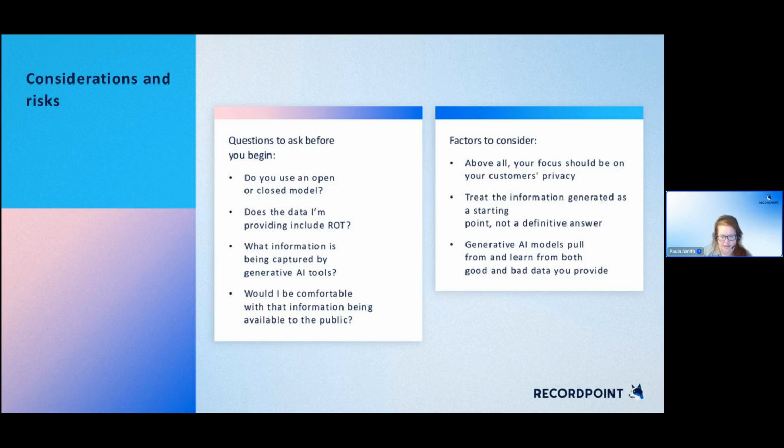Those large language models allow the system to create connections. So you may think that you're feeding it something pretty innocuous, but your next question, and the next question that comes after that, builds on that. And the AI tool will see patterns. There'll be patterns that we're not even aware of. And within the privacy space, this is where we have to get a little bit careful.